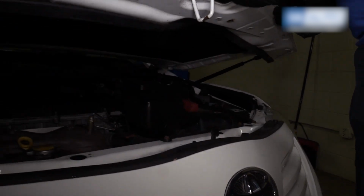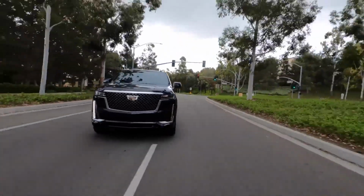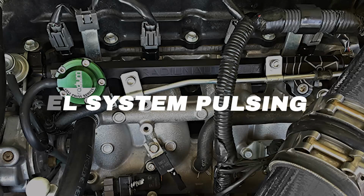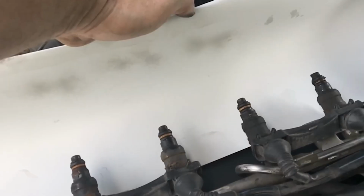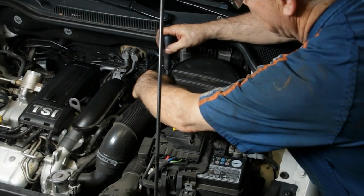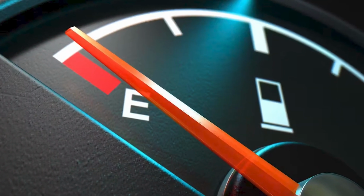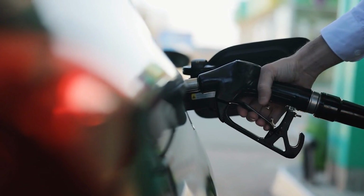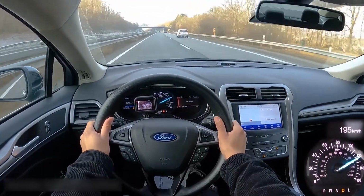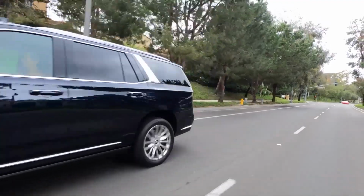Now let me share a bonus tip even most mechanics have no idea about, but it can make a huge difference for your car. Fuel system pulsing. It's a simple trick that can clear out gunk from your fuel injectors and lines without expensive treatments. Here's how it works. Every few months, when your fuel tank is nearly empty, only fill it halfway. Then take your car for a spirited drive. Not reckless, just enough to let the engine work harder than usual.